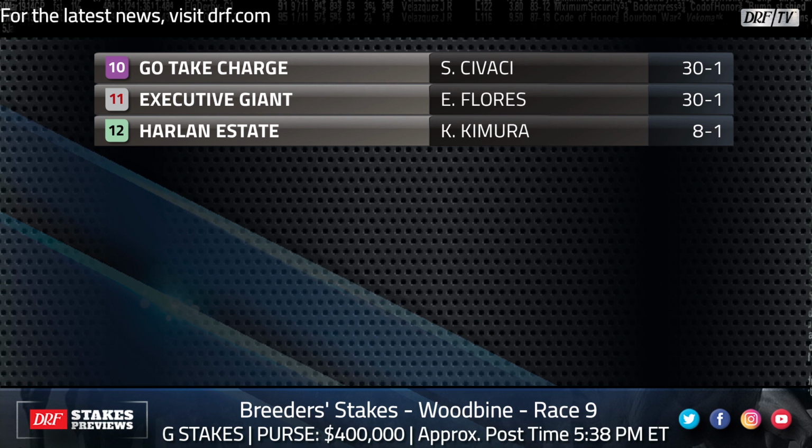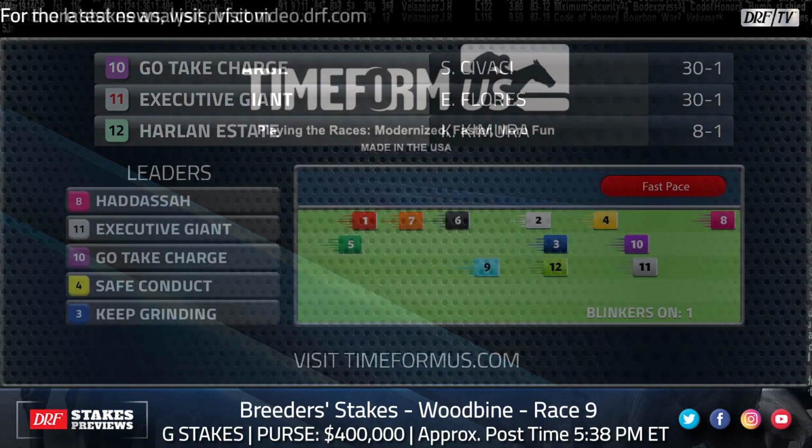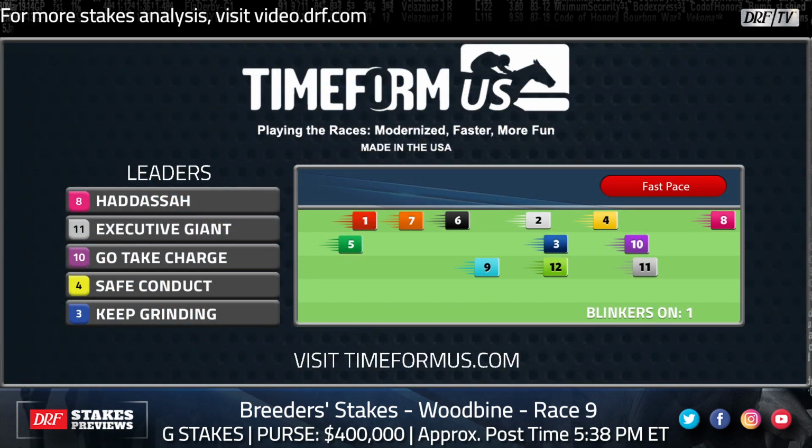But as we're going to talk about, a lot of horses in that Queen's Plate had trouble, and there should be some pace in a full field of 12 as we take a look at the Timeform US pace projector. Hadassah, the 8, likes to be forward. The 4 Safe Conduct also likes to be forward. I think those horses are going to be close to the pace. You've got a couple of stretch outs. Executive Giant, I guess the 11 can be close. The 10, Go Take Charge.